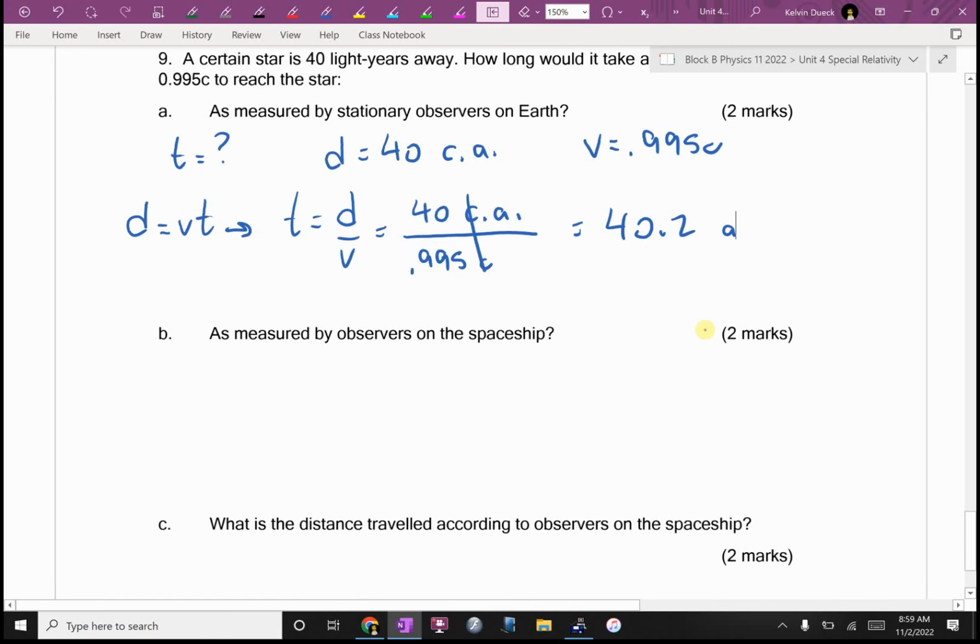As measured by observers on the spaceship. Okay. What's this asking me to find? As measured by observers on the spaceship. Which time is that one? Time T0 on board. So we just found T. Now we're going to find time on board the spaceship.